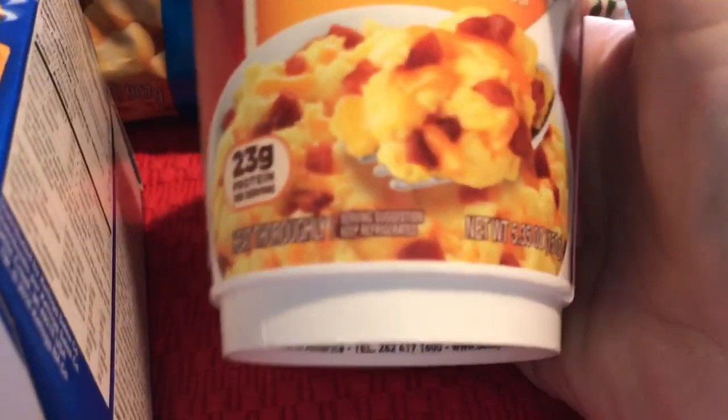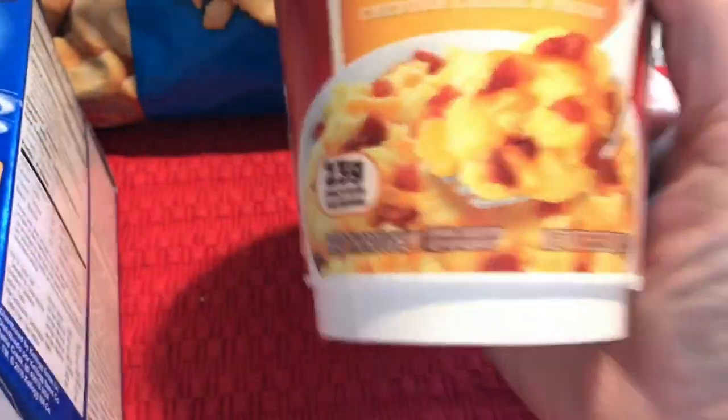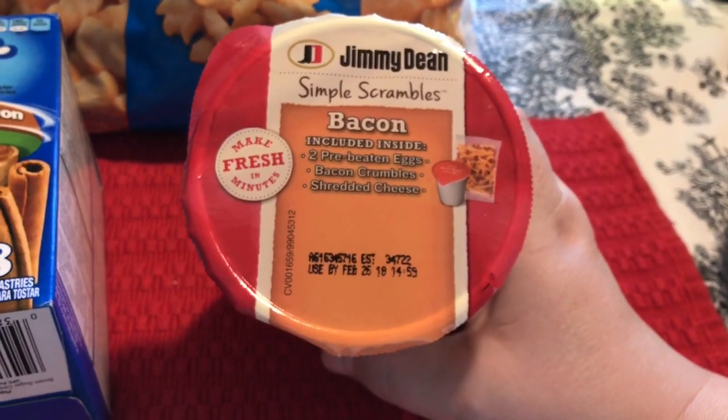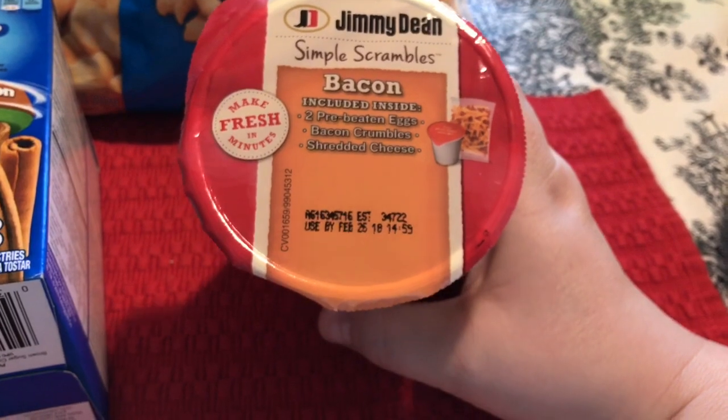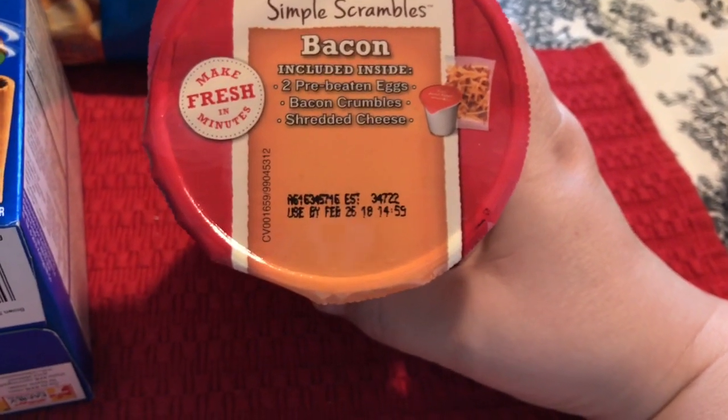Two of the Jimmy Dean Simple Scrambles with bacon. So she said she liked these. She tried them once before, and she really does like them. And they're just like a quick breakfast for her. She doesn't have to pick out a pan or anything. Okay, so it's two pre-beaten eggs, bacon crumbles, and cheddar cheese. And you put it in the microwave.